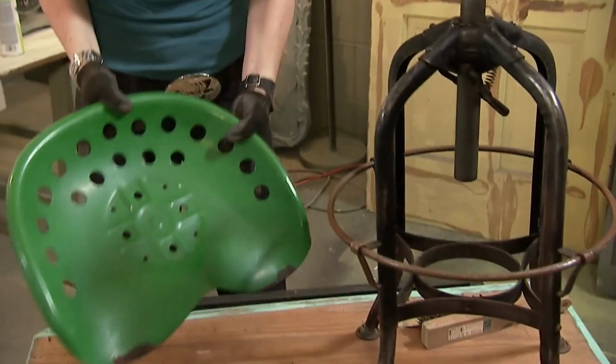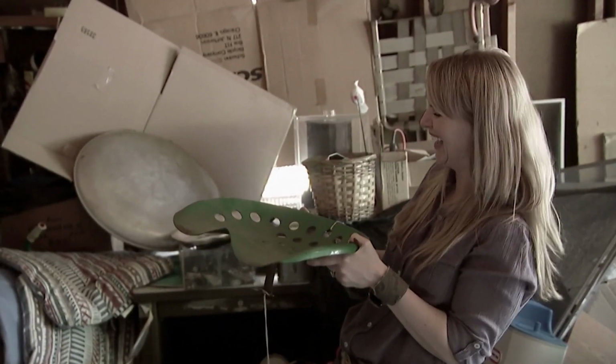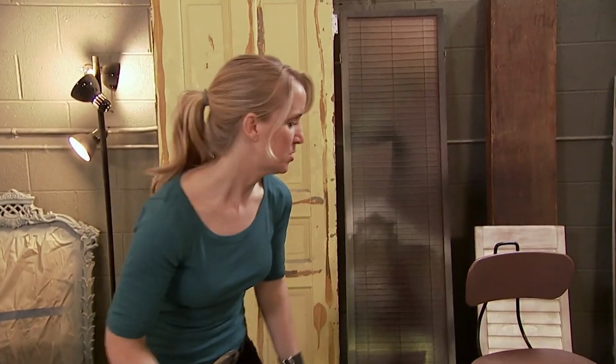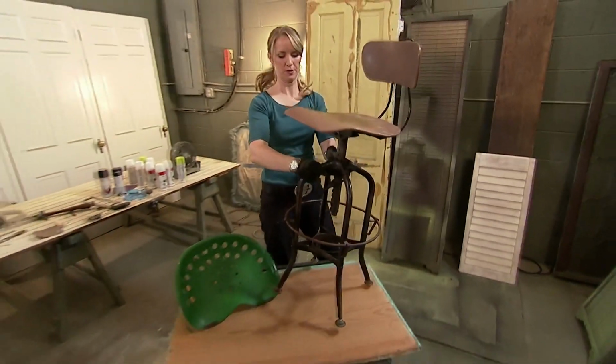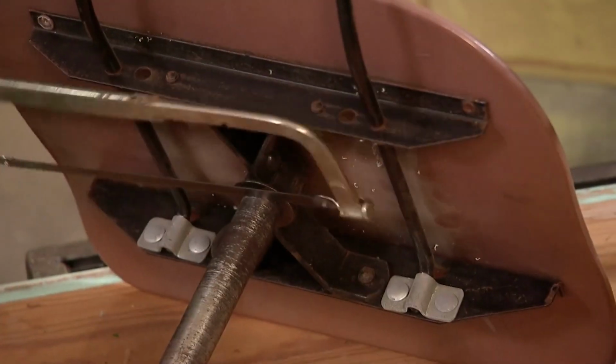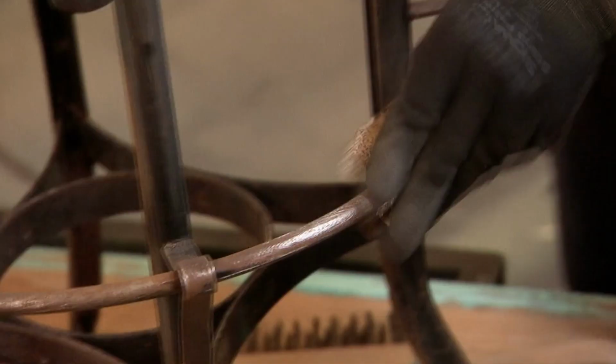Meanwhile, Kari's at her workshop with her final project of the day. She dug out this old tractor seat at Cheryl and Dwight's house, and now she has plans to turn it into a stylish stool. The plan is to attach it on to this bar stool so I can use the base. I'm gonna salvage this for later. I wanna rough it up so the primer sticks to the metal.